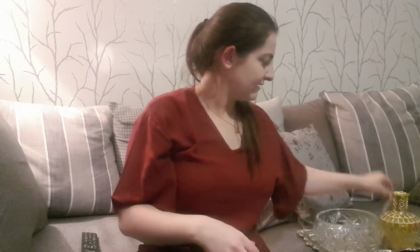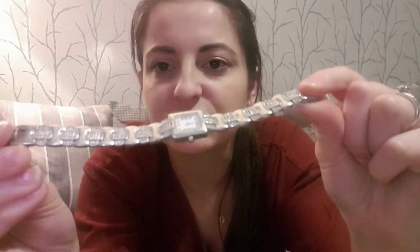And then we have this watch I'm going to be selling. And then this BHS. It's not the actual British Home Stores. It's British Horse Association vintage pin. So it's really tiny. It's just a horseshoe with a thing on it. So I'm going to try and sell that.